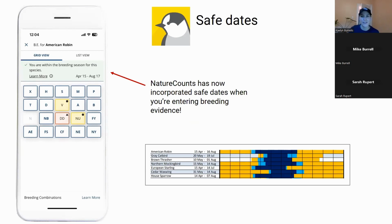Okay, so the app has also now incorporated the safe breeding dates. You might know the safe breeding dates chart that I'm showing here, this graphic. But now the NatureCounts app has incorporated those safe dates. So for American Robin, for this date that I had selected, it's not the current date. Obviously, it's after August 17th, but you are within the safe breeding dates from April 15th to August 17th.